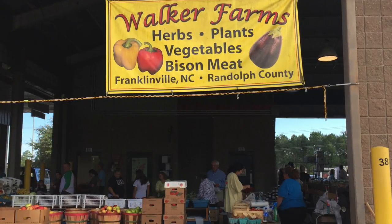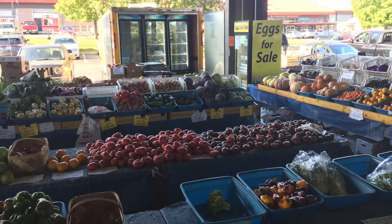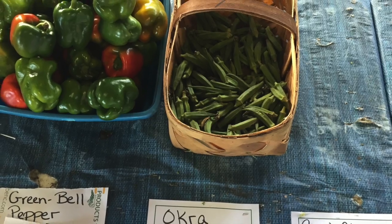Walker Farms of Franklinville, North Carolina is where I purchased fresh sweet corn, okra, and specialty heirloom tomatoes.